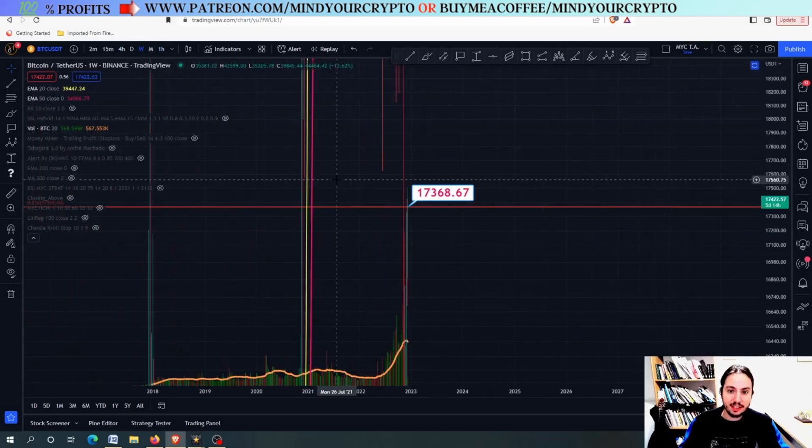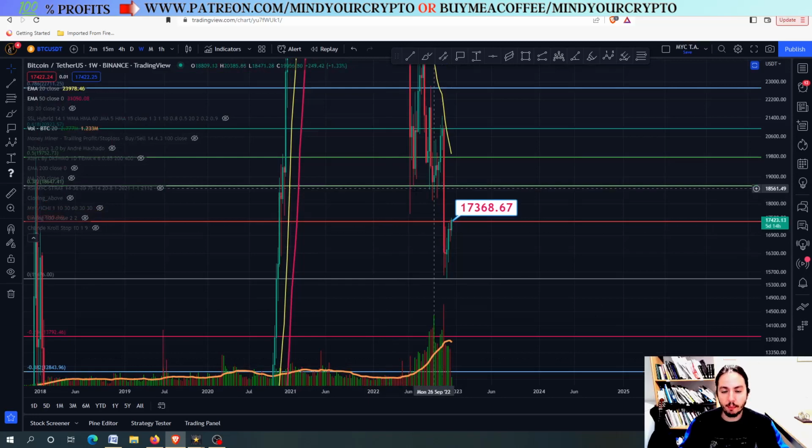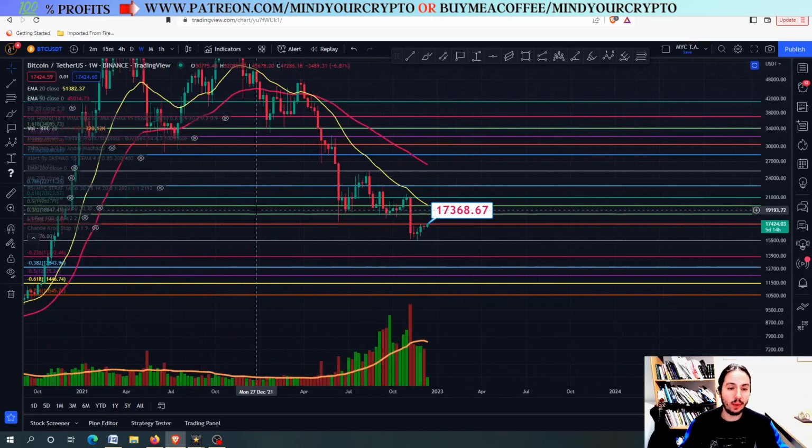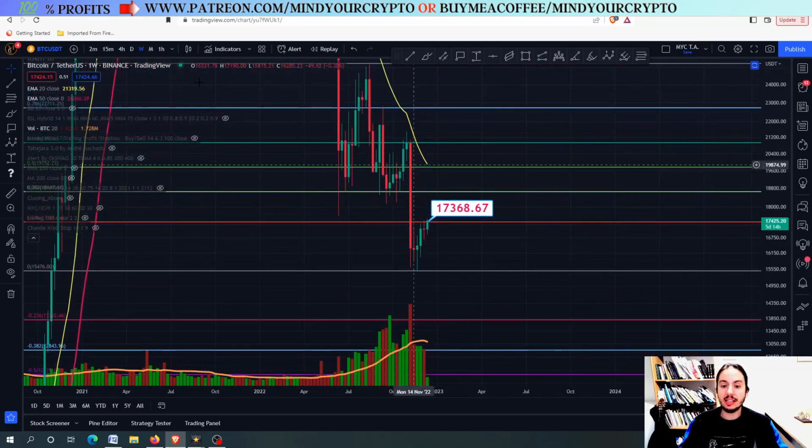You can see 17.7k was the bottom of this bearish cycle, but the Feds wanted another fake out towards the bottom, so many people will sell. Many people are actually thinking that we are going to go all the way lower. I am not into that position.